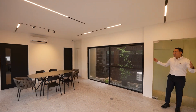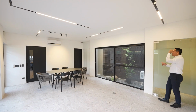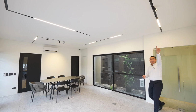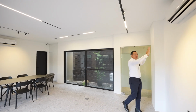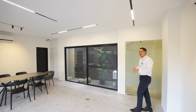You immediately have your amenity space for your living and dining area. And the first thing I noticed here is the minimalist modern lighting built into the ceiling. You also have these spotlights that allow you to move them, and that gives you freedom in terms of having different types of artworks and displays along your white walls.